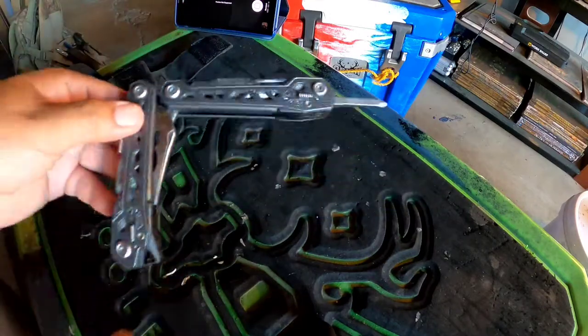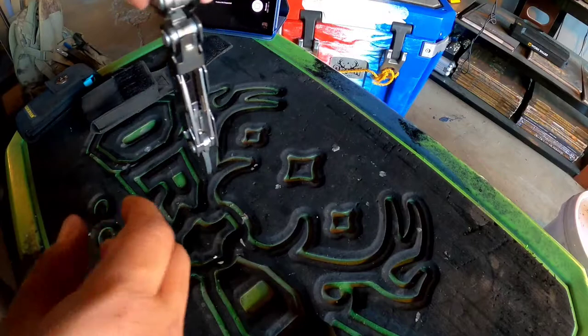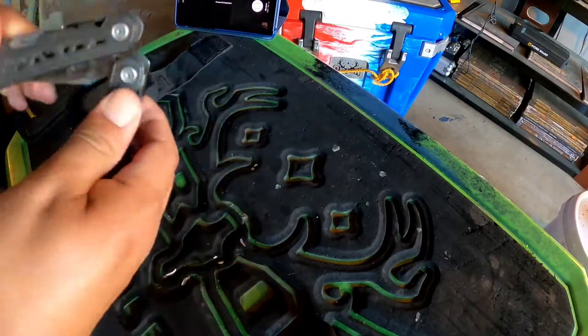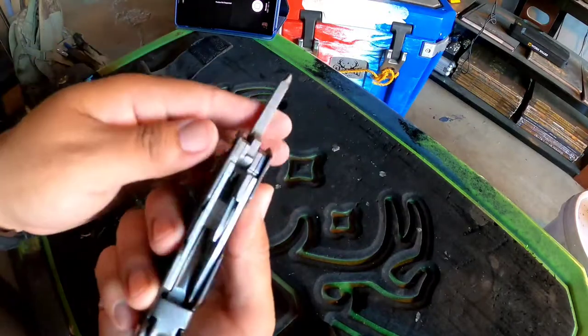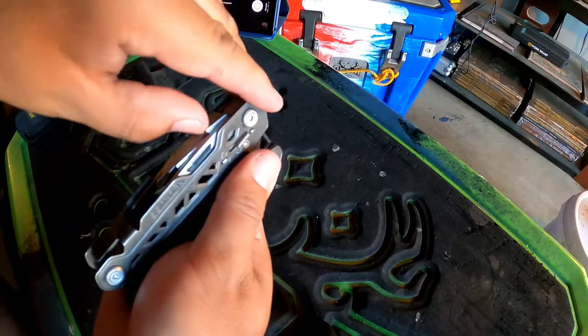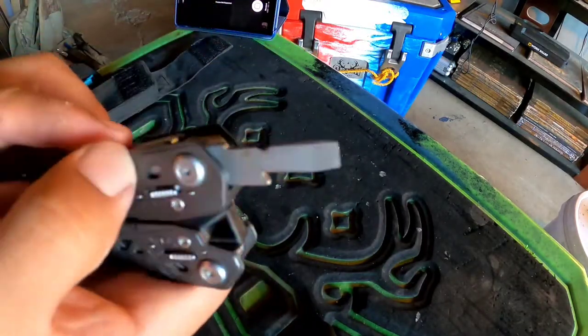The value, I put it on the high side. I gave it 8 for value. I mean, it's a very affordable multi-tool. It has a lot of good features and tools you're going to use, and it comes with a lifetime warranty. So even though it does have a mystery steel, a lifetime warranty at this price range with all the functions is going to get high marks for value.